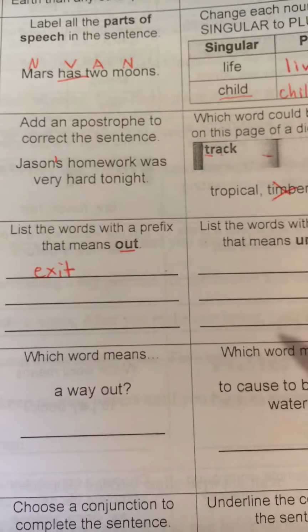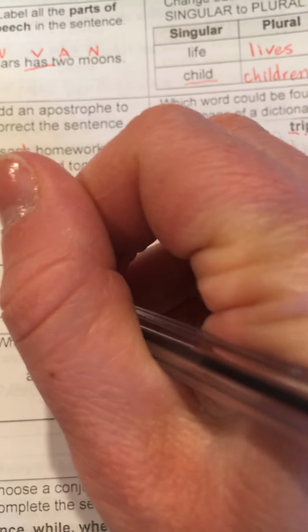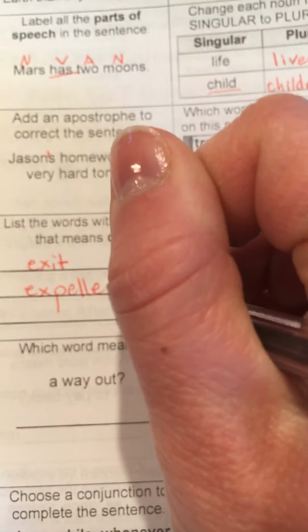In this list, we have exit, we have expelled, and express.